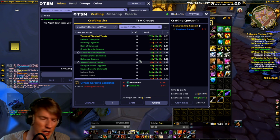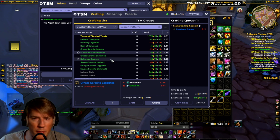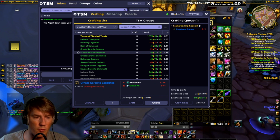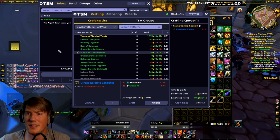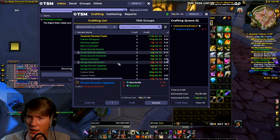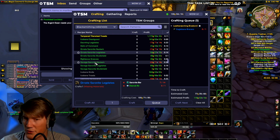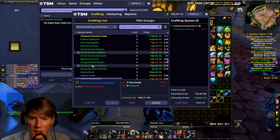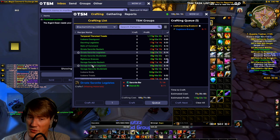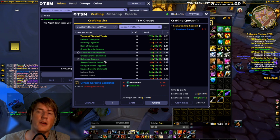The sale rate is there. It sells quickly. It's not expensive to get into. And a lot of people aren't bothering to do this. Why not? Well, because the profit margin isn't super high. A lot of gold makers are focusing on the absolute highest value stuff they can do, whether that's dark moon decks or crafting the epic items for jewel crafting or leatherworking or tailoring or whatever.